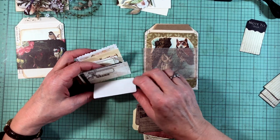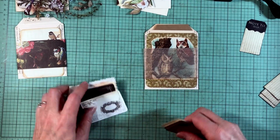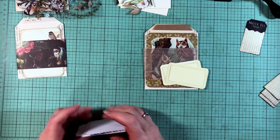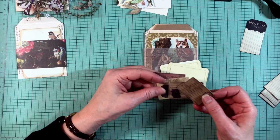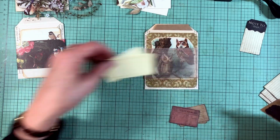It's a problem. I still kind of want the green somehow. That's what I want. I want what I want. There's some that are a little bit smaller. I don't really think typewriters have much to do with owls.